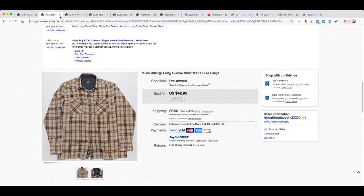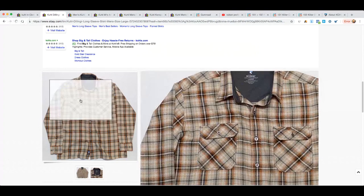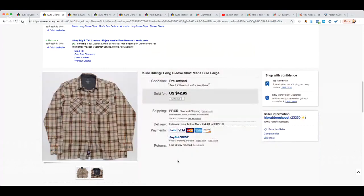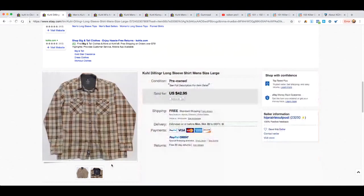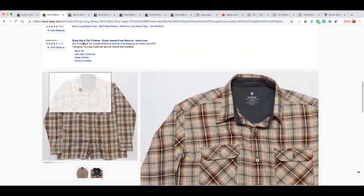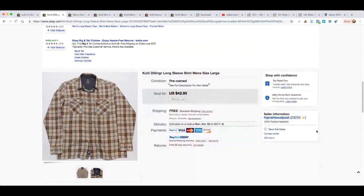Here we have a cool Dillinger long sleeve shirt. This is size large. Definitely a nice little outdoor shirt. Cool colors, checks and plaids. You got the double front pockets, collar. Just a nice item right here. $42.95 on this item. Now, if you don't have a mannequin, you might be thinking, can I still sell clothing? And yes, absolutely. You can still sell clothing without a mannequin. As you see in this example, looks like this seller just laid it out on a bed sheet or something, just a nice distraction-free background, and flipped over the sleeves, and it's just a nice presentation right here.